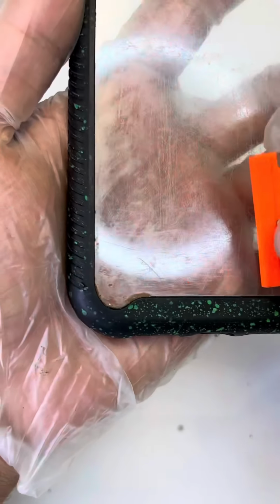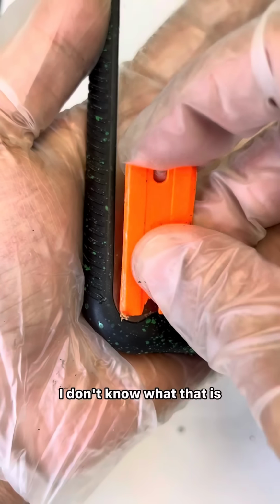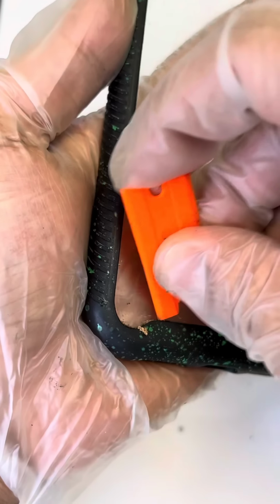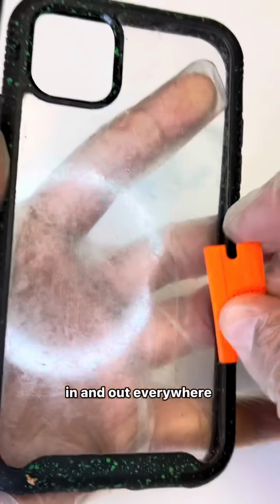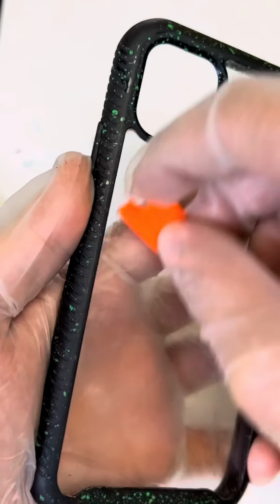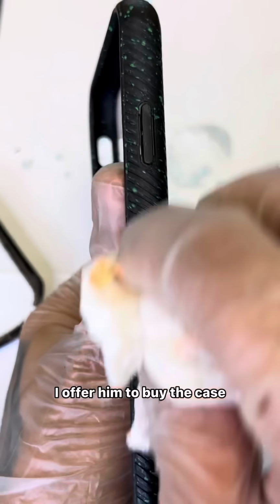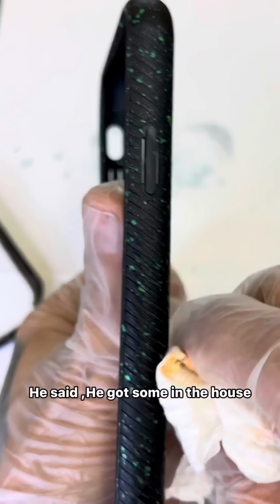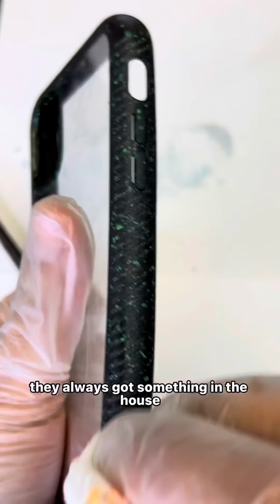Stop the cap. We got some candy here, I think. I don't know what that is. In and out, everywhere. I offered him to buy the case. He said he got some in the house. You know how they do. They always got something in the house.